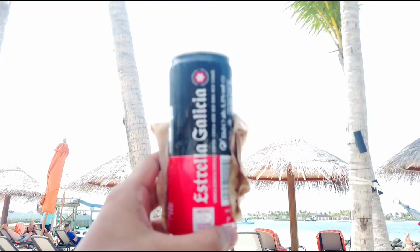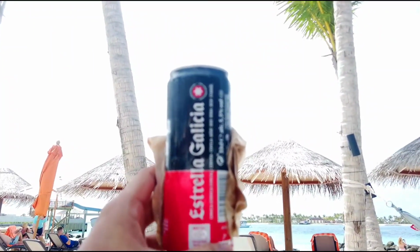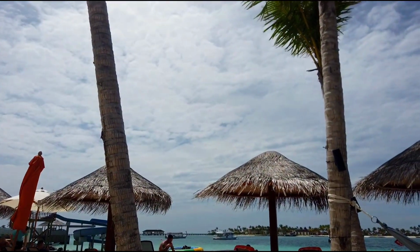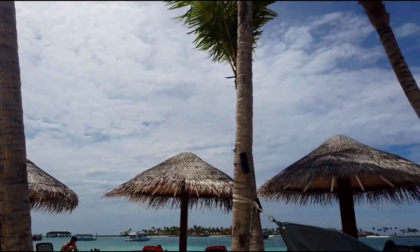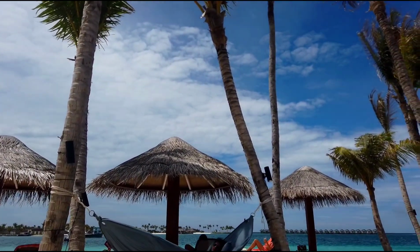After lunch, we had some time until we got checked into the water villas. We just chilled at the beachfront. It was a very good view, and the best time to chill after lunch.